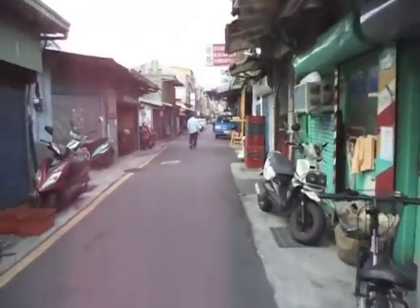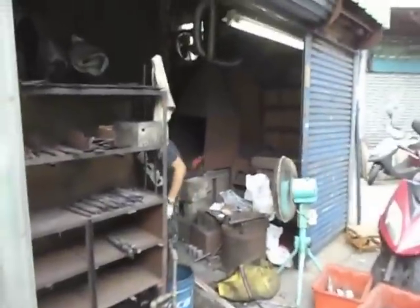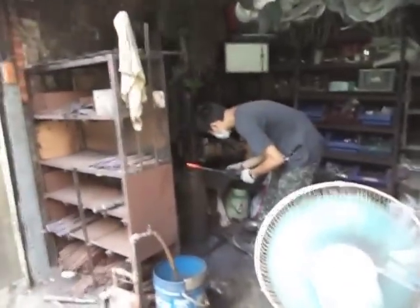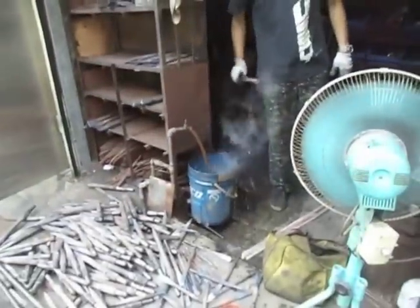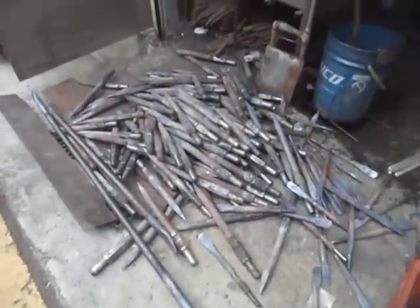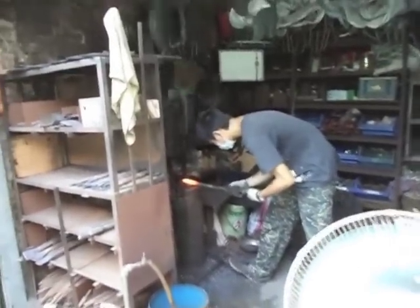Not every business is related to metalworking. The blacksmith right here. Right, yeah. Alright, moving on.